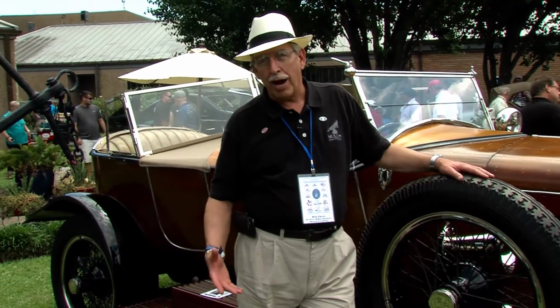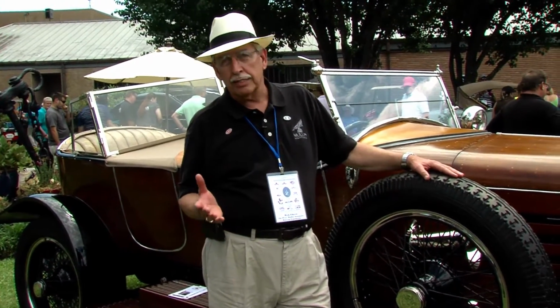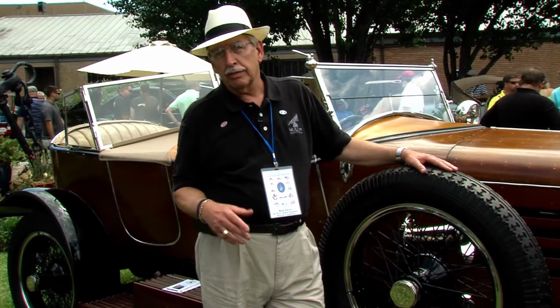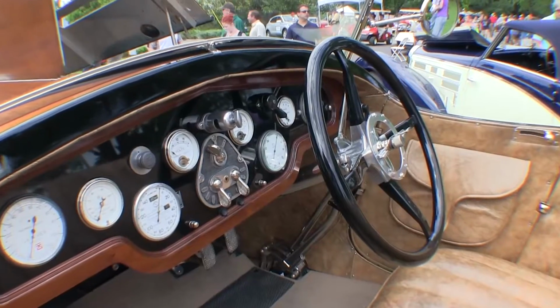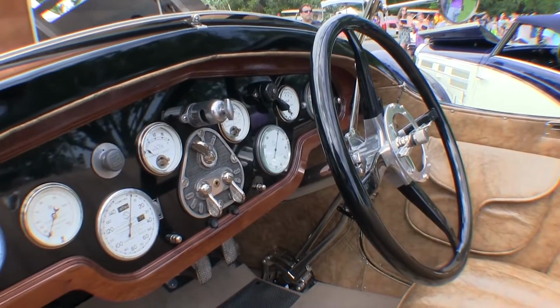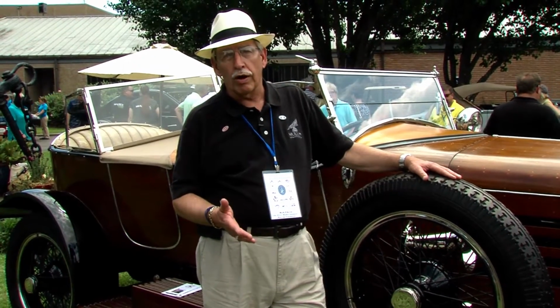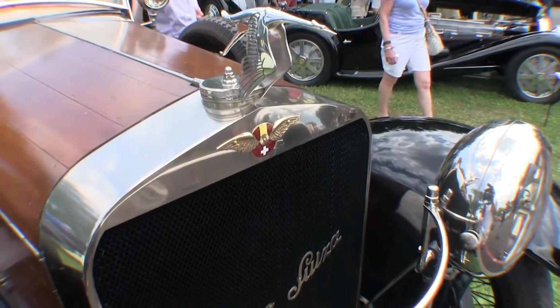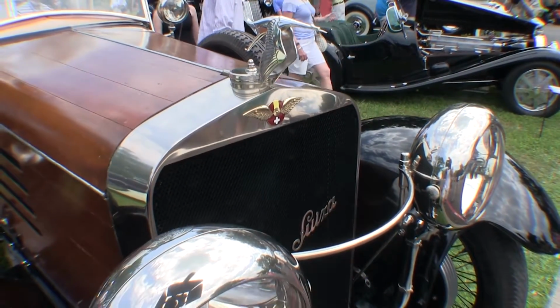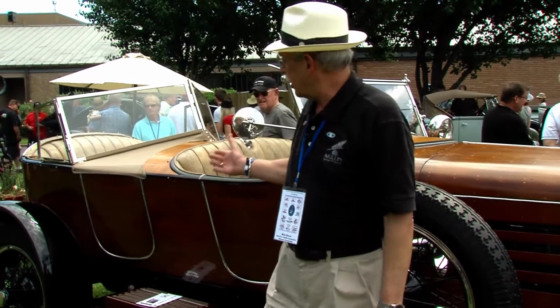The car was bought in 1922, and the owner, who was a woman, asked Labourdette in Paris to make this beautiful wood body for it. If you don't know about Hispano Suizas, they were the most expensive car you could buy in the 20s. This car cost $4,000 or $5,000 more than a Rolls-Royce or a Bentley. So only the best bodies would go on the Hispano Suizas because they were so expensive. This one is called a torpedo skiff.